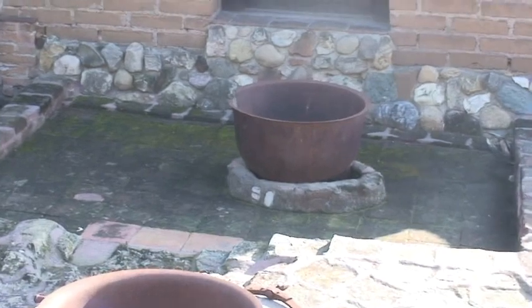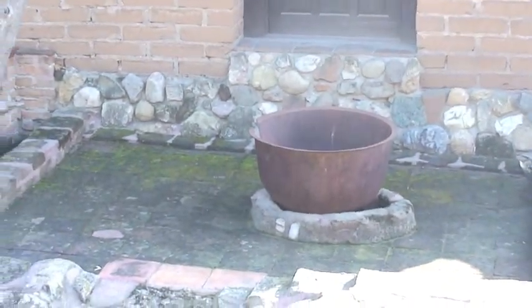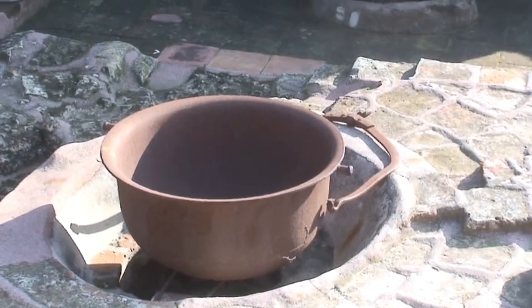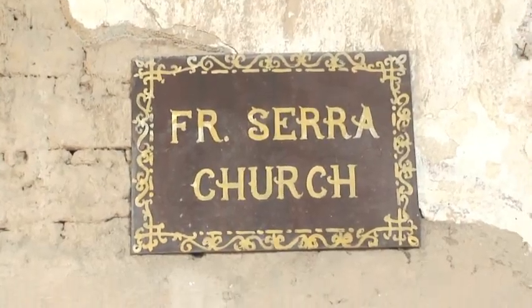Behind me are cooking pots, and they used tallow to make candles, soap, grease, and ointment. What is tallow, Lindsay? Cow fat. We are about to go into the Father Serra Church.